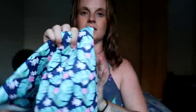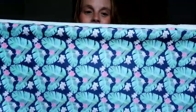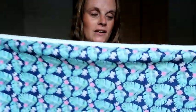And then I have this change mat, which is again from the same company. You can see it's the same print. I love this print. It's banana leaf, which, if you guys know me, I love bananas. So this is just a really simple little change mat. It's really soft as well, but I just like how lightweight and minimal it is. We had a big change table for Romeo, and we just didn't need it. And so I can use this at home as well.